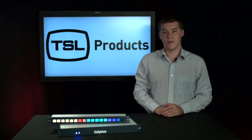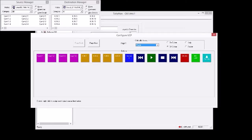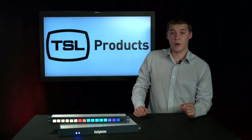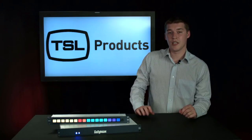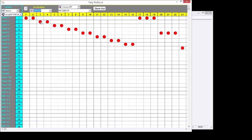TallyMan makes operations fast and simple. System configurations may be saved and recalled at the touch of a button, while minor modifications may be performed live from the simple user interface. Global name changes may be performed in one place, either the TallyMan system, the routing system, or elsewhere within your system infrastructure. TallyMan will ensure they are distributed system-wide. Patching of GPI may be performed in our simple pin patch interface, and routing salvos may be recorded and recalled at will.